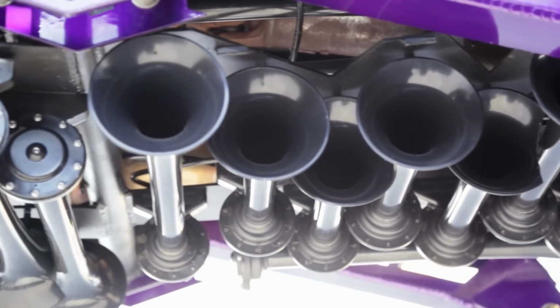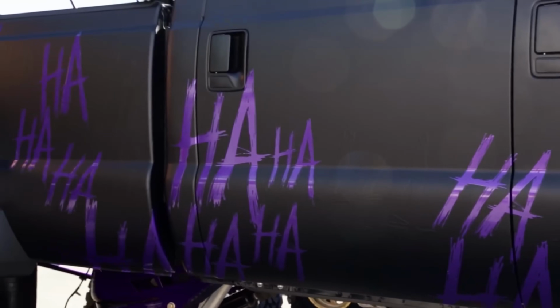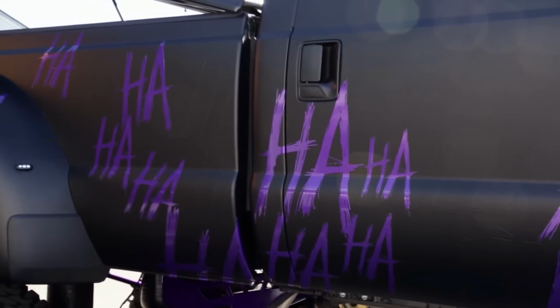Just wait, right there they are. Look at them all. I can see that now. He said it's the most Horn Blasters that they, at the time, had ever put on a build ever. That's got to make so much noise. The wrap by Pixelworks, the ha-ha stuff, it's embossed.